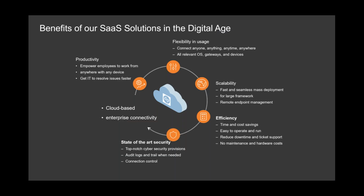So obviously the benefits of our SaaS solution come in different categories. You've got the whole productivity area where you can empower employees to work from anywhere on any device. You can get your IT team to resolve issues faster. You've got flexibility in usage in terms of connecting to a wide range of operating systems. You have the ability to scale, so you can roll out TeamViewer within your organization using our mass deployment tools.